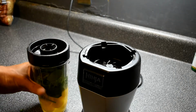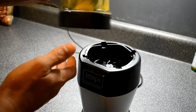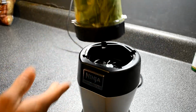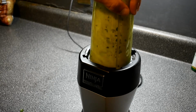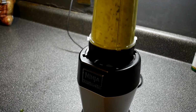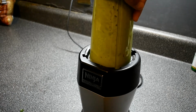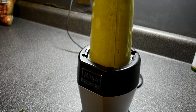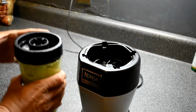Nice and snug, and then flip it over, shake it up a little because we want to get it mixy. And then mix it a little, shake it up a little, mix it some more. Now look at that. Does that not look tasty as hell? Of course it does.